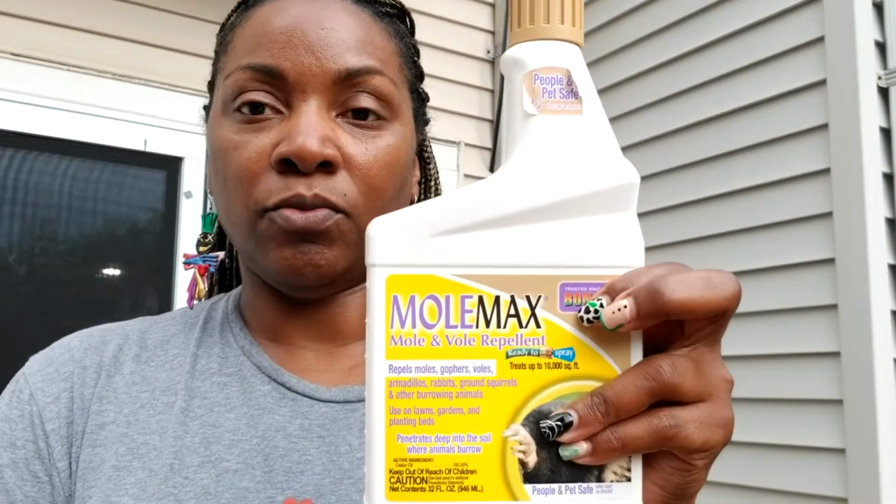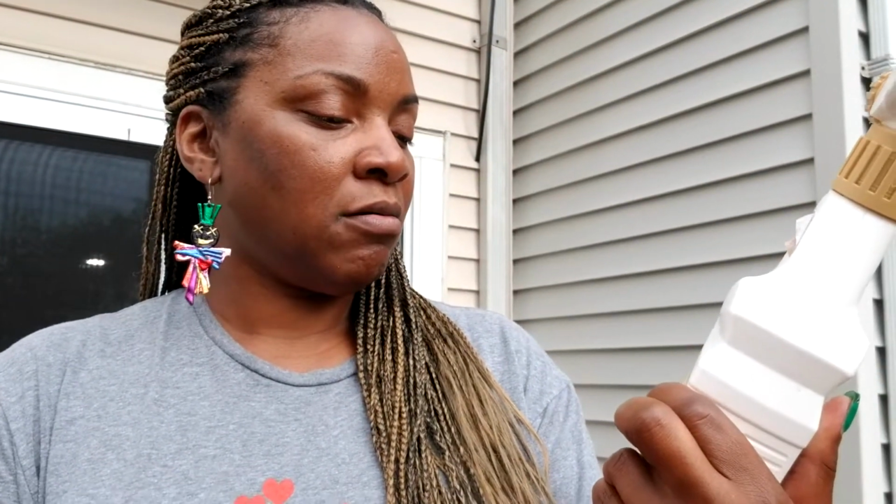So, moles. I never dealt with moles before owning a home because I was an apartment dweller. So I was using this to try to repel moles. It says it repels moles, gophers, voles, armadillos, that's definitely from where I'm from, Texas, rabbits, ground squirrels, and other burrowing animals. It says use on lawns, gardens, and planting beds. My downstairs is covered in rocks, but it's just a little thin cover. I don't know that this even worked because the ground's still lifting up, and I know it's the moles. What are you gonna do?